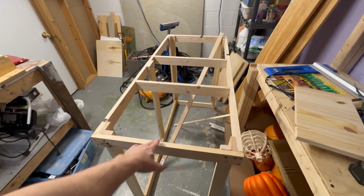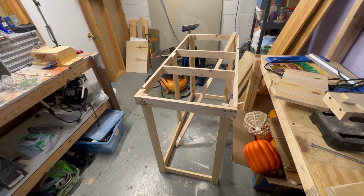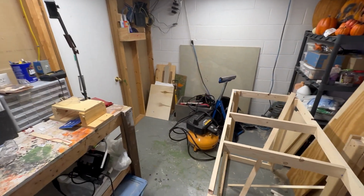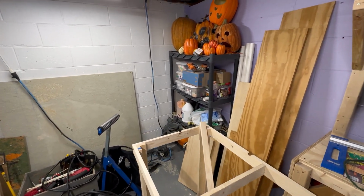So currently I'm just working on this little workbench here. I've got two other heavier duty workbenches. This is going to be a little lighter one that I can pull in and out of the middle of the room and walk all the way around. And then I'm going to move some of this stuff to the other wall just to make it a little bit easier to work in here. I'll be doing that over the course of the next couple of weeks.